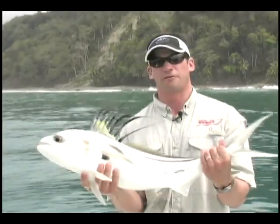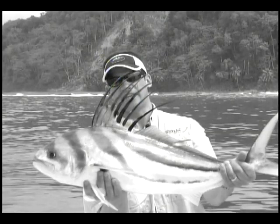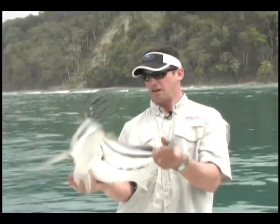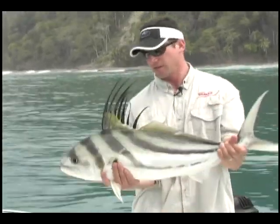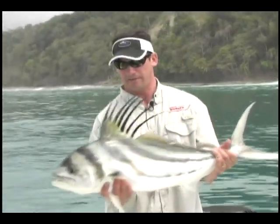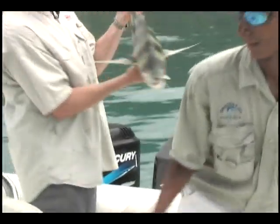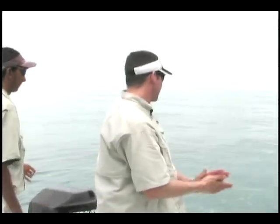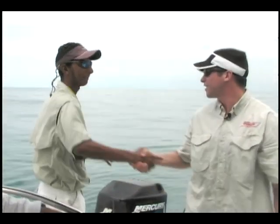Beautiful rooster fish from Costa Rica. Look at that thing. Awesome colors, just a beautiful fish, unlike anything I've ever seen. Let's let this guy go, or what do you do? Oh, absolutely. Dart him in. Okay, ready? There we go. Awesome. Woo! Beautiful fish. Nice, guys. Thank you. My first rooster.